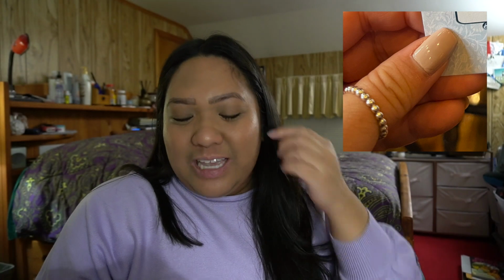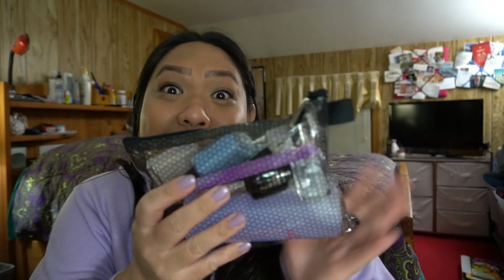I was like, no, I did it myself, type of thing. So this was the little nail case or nail kit that I brought. It's clear again so I could see everything, but pretty much in here I usually bring a little filer. This is just your normal Ulta filer type of thing.